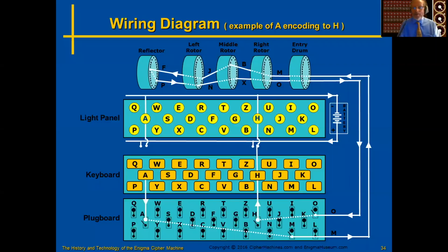Now, this is a little demonstration of how Enigma works. You'll see a set of rotors at the top. This one, the reflector, and this one, the entry drum, remain fixed. And then you have three rotors, the left, the middle, and the right. Below the rotors, you have a light panel. Below the light panel, you have a keyboard. Below the keyboard, you have the plug board, which is on the front of Enigma machines.